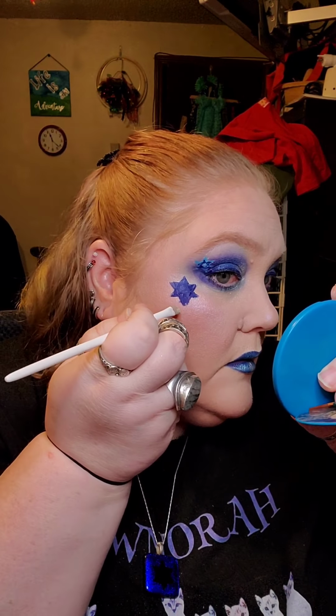It probably isn't helping the fact that I am doing this on a not straight surface. It's on the curve of my face. What we're going to do is take this little concealer brush and try to clean that up a little bit with our Born This Way. So mistakes have definitely been made, especially right here.